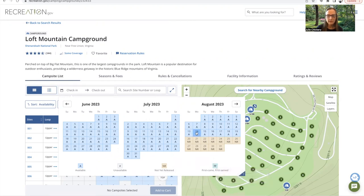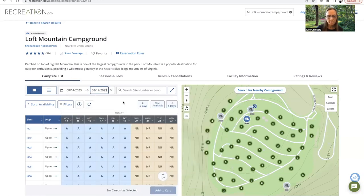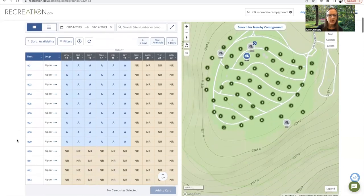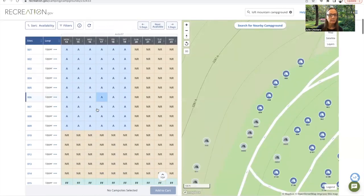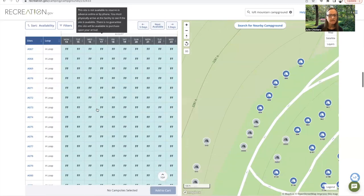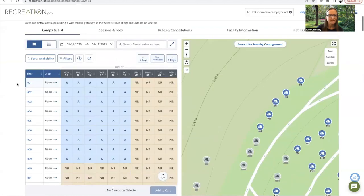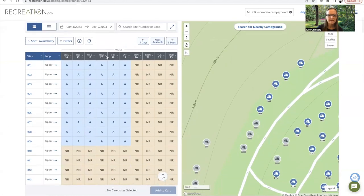So let's pick this week of August here. We'll pick midweek to try to make it a little easier to find something. And I just pick a few days. So you put in the days that you think you're going to be there. And if you don't have a particular site or loop that you're looking for, you can just leave that blank. And automatically what you're going to get over here on the left is it's going to show you the sites that are available right now, the first come first serve sites. And you can just scroll down and see them.